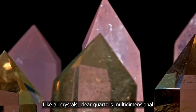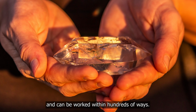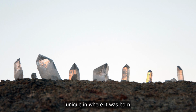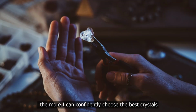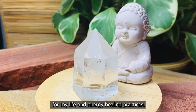Like all crystals, clear quartz is multidimensional and can be worked with in hundreds of ways. I believe it's best to work intuitively with your crystals since each one is so incredibly unique in where it was born and its life story. But I find that the more I understand the science about these crystals, the more I can confidently choose the best crystals for my life and energy healing practices.